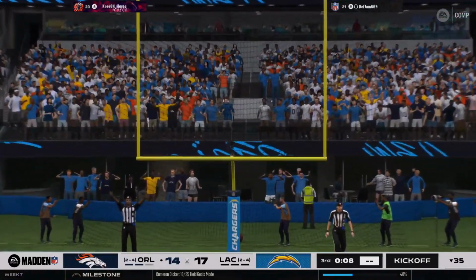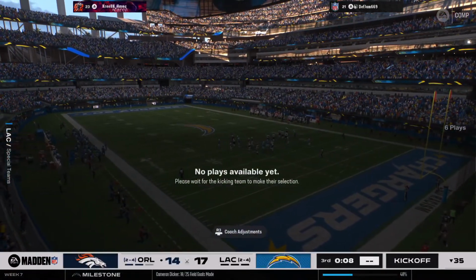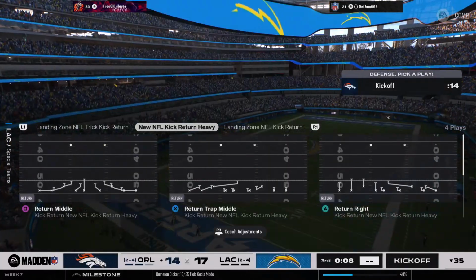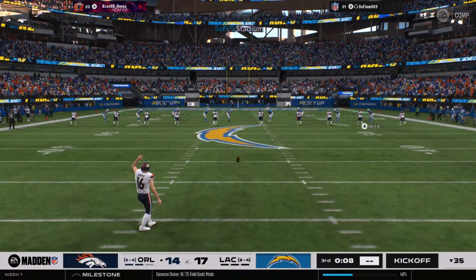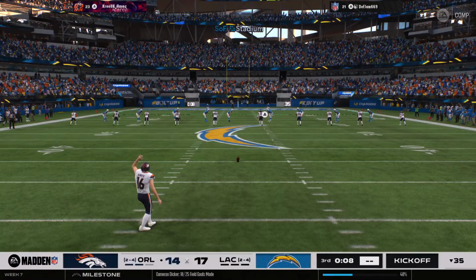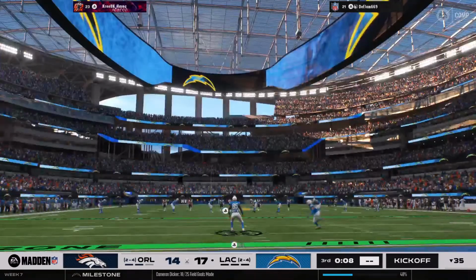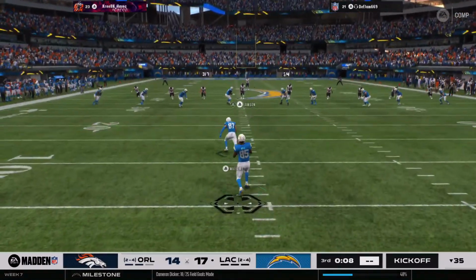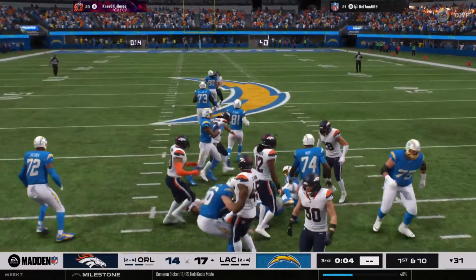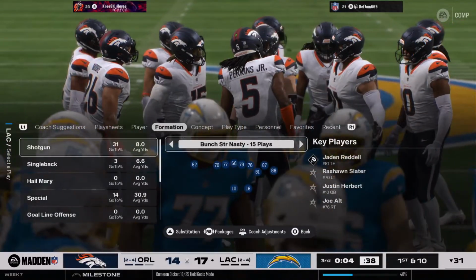Extra point right down the middle. And the lead's down to a field goal at 17-14. That was not the play I picked. So just a 3-point game now as they send this one. I still try to manage it. I didn't want to burn a timeout. And they'll start this drive just across the 30. Pretty nice work on the return.